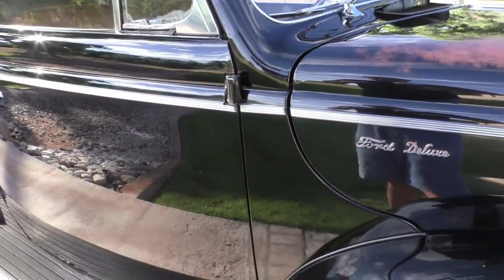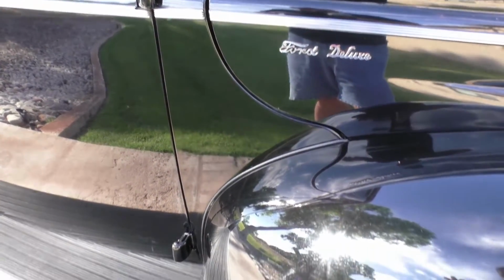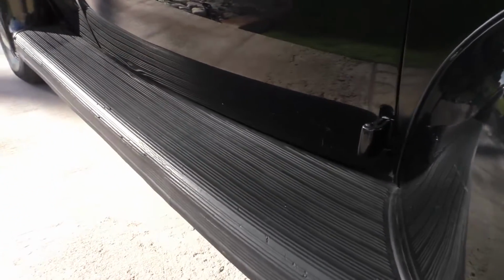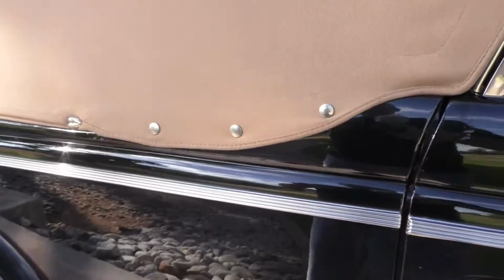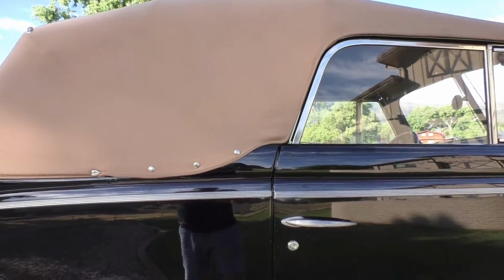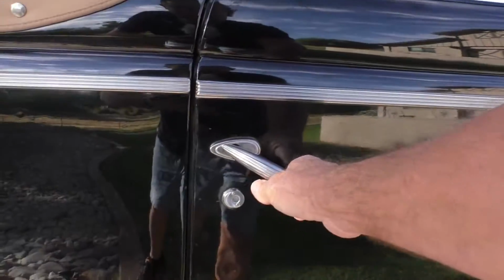Working cowl vent, door hinges. Again, look at the hood fit on this side. Running boards are all OEM stuff. You can see they've got character to them. I call it character. This is a perfect car for either a very high-end restoration, but also just to leave it the way that it is. We get inside here, we're going to show you.